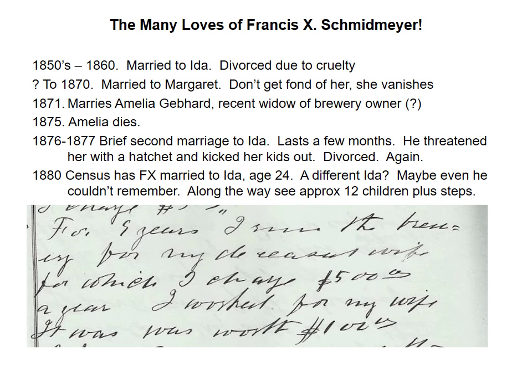Okay, Schmidmeyer in 1876, 1 year after Amelia dies, remarries Ida. This is his first wife. It didn't go very well. There were some promises made that he would help support some children that she'd picked up somewhere along the way. He didn't. He kicked them out. He threatened her with a hatchet. And so after just a few months, she moved out, and a year later, their second divorce became official.